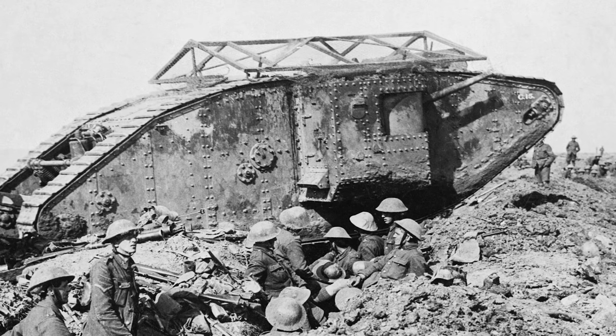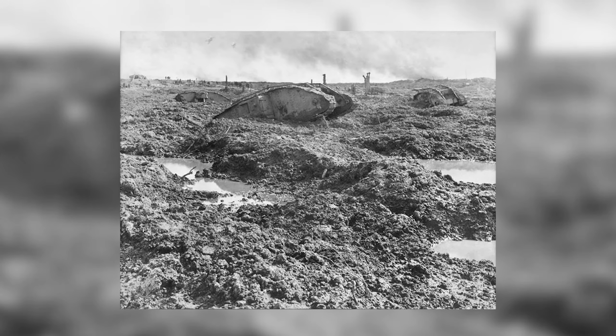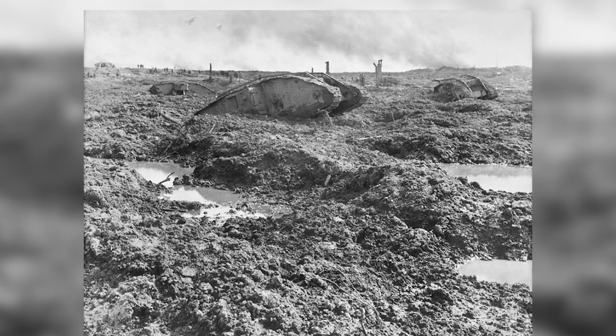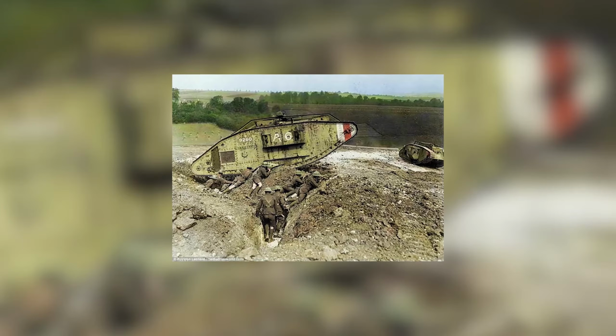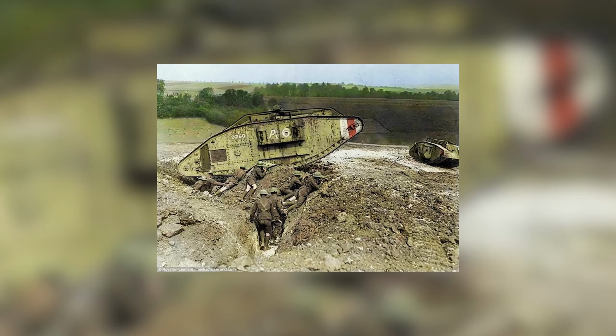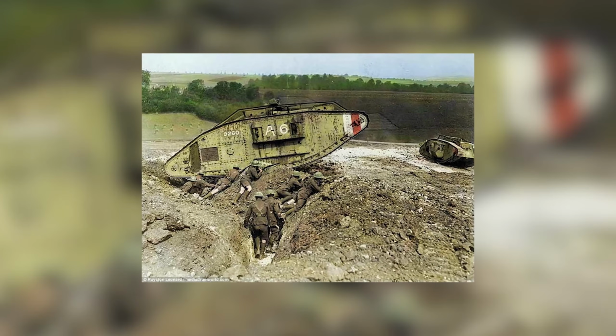While they did have some successes, they proved mostly ineffective, and the next time they were used, during the Battle of Passchendaele, was also a disappointment, as they failed to move well, or even sometimes at all, in the wet and muddy conditions. But, as the war progressed, tanks started becoming more and more successful, and Germany designed their own tank to combat the British and French ones.